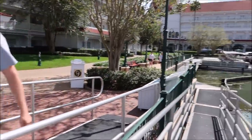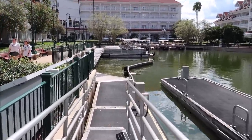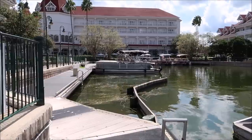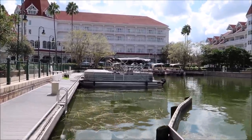Let's go, Captain. It's time to go boating. Shut off the Disney Wish. Yeah. I learned how to drive that baby. What, you learned how to drive the Disney Wish? Yep. Wow, these are big boats though. These are bigger than the ones over at the Contemporary, I feel like.